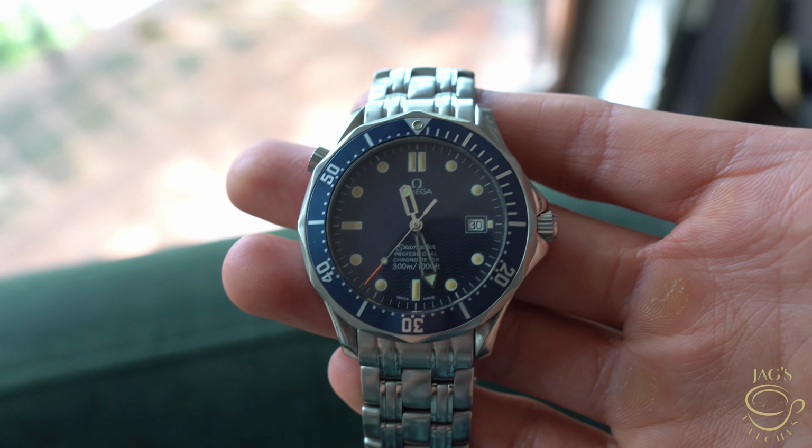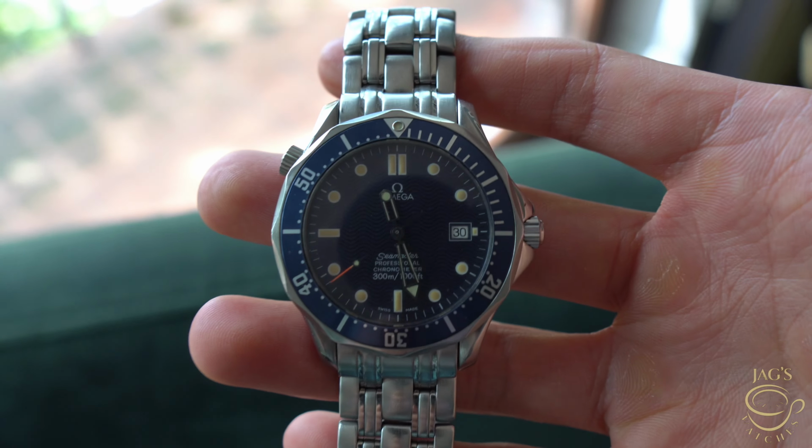Now let me talk about price. This watch will cost me £2,000. I still, to this day, have not seen a greater example of this for less than £2,000 with box and papers, and more importantly, a 1994 birth year watch.